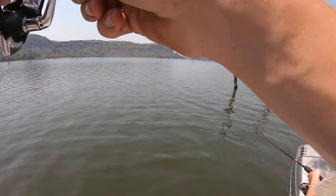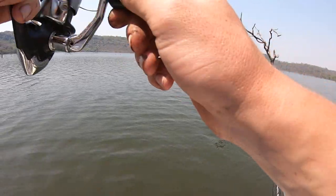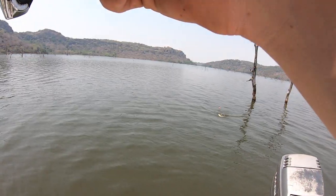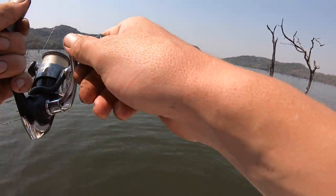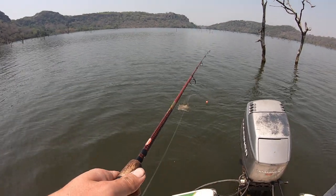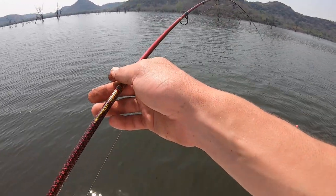There we go. Give him some hair. I wasn't paying attention at all. Come here, you little stinker. Is it foul hooked? No, it's not. It's just wrapped around the fin. How do you wrap it around your fin? It's a big one. No, it's not. Yeah, it's a weenie.